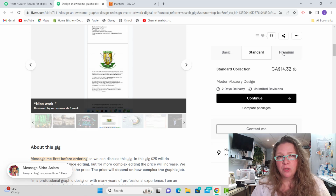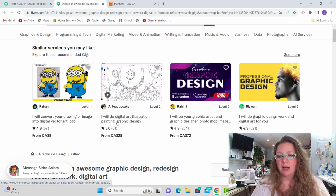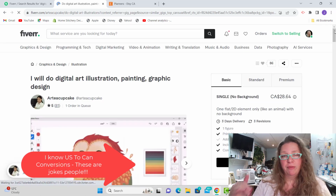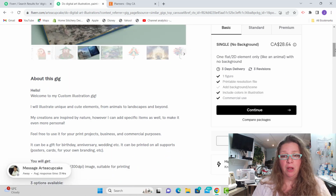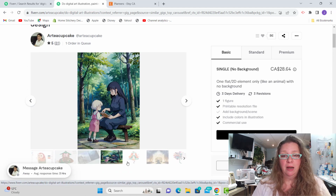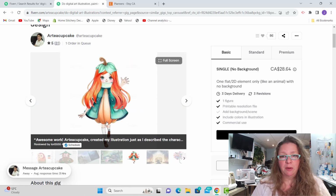So these are super affordable. The basic collection is $7.16 Canadian. That's like $2 American, I think. So the standard collection is a modern luxury design, and a premium collection is a creative, trendy design. Go through these people, message them. It doesn't cost you anything to message them. You have to have an account with Fiverr, I believe, to message people back and forth, but it's really doable. This one here is digital art illustration, painting or graphic design. So this person here, you can come down and see what they're doing.